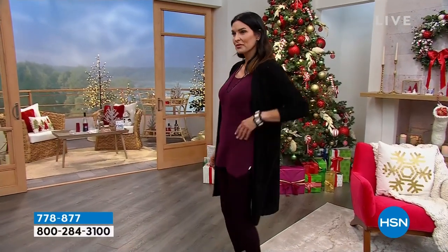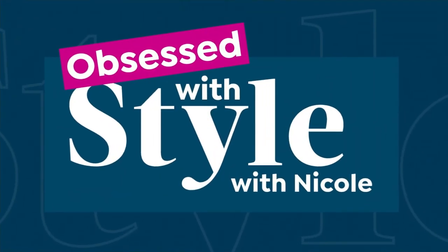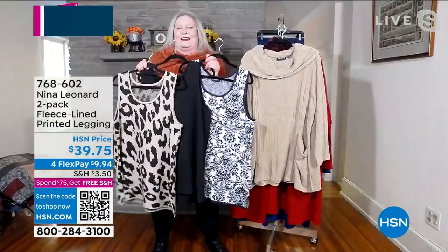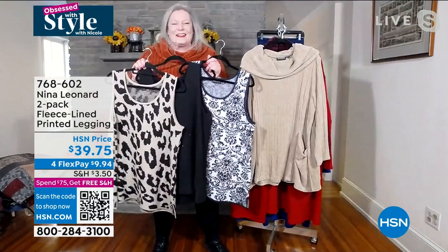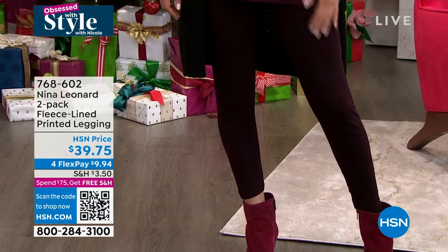778-877, that's the item number on the tank, correct? I don't wanna give people the wrong number. All right, $11.99. It doesn't get any better than that. And you can use it as a vest. Yes, you can use it. If you have a nice little button-down collar shirt, you wanna use it as a vest, you can do that as well. Okay. Oh my goodness, I'm so excited.